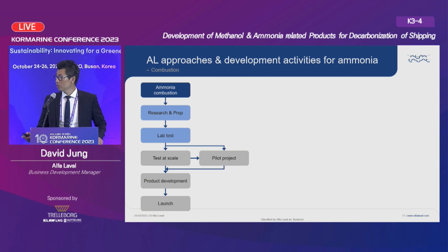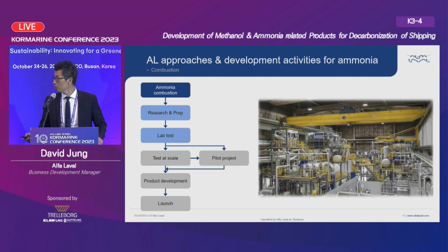And for the combustion that's going to be used for the boiler system, our approach is that we will do more in-depth research and preparation than what we normally do on the boiler development, because ammonia has a very challenging combustion behavior. And we have started doing the laboratory tests since the beginning of the year. This is the view of our test and training center you have seen from the movie before as well. And this is our backbone of doing all these test activities.